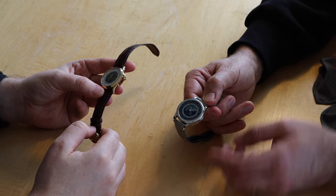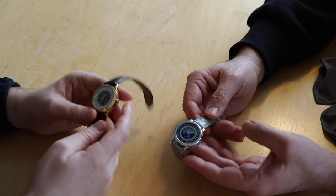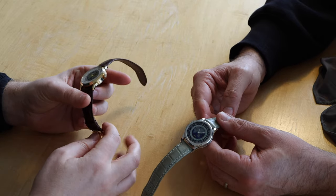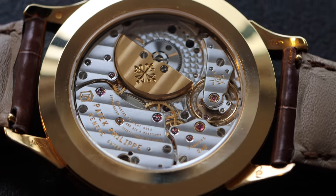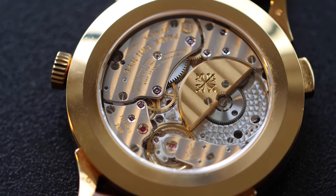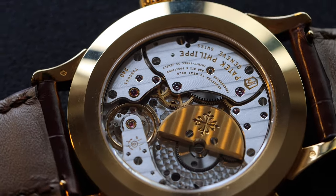Yeah, and if I'm not wearing it, then I'm putting it on the winder. But worst case scenario, if you didn't have it on a winder, I would just put it on the wrist, go for a walk for 10 minutes. It's going to start moving. And then set the time, and then you're good to go. It will just wind throughout the day. So here is the clear practical advantage for Patek Philippe. Visually, design-wise, we can argue all day long which solution is the prettier one.